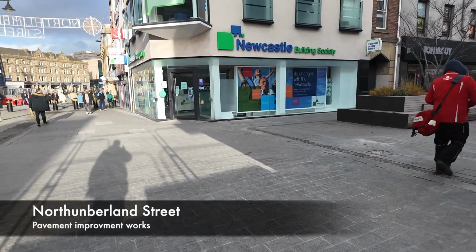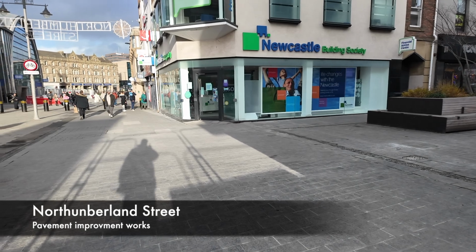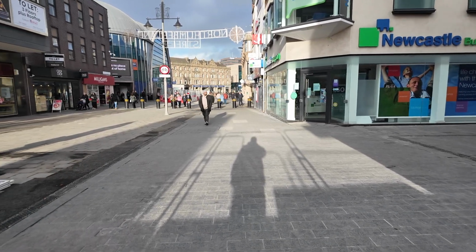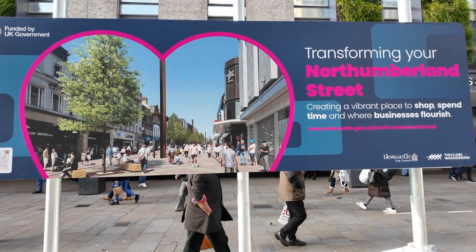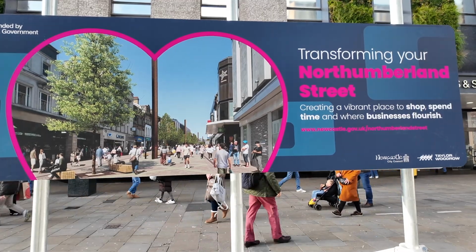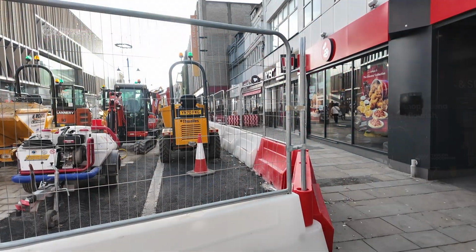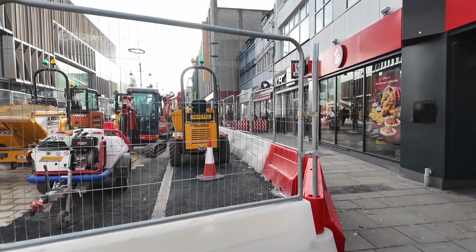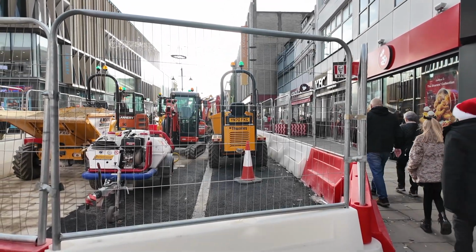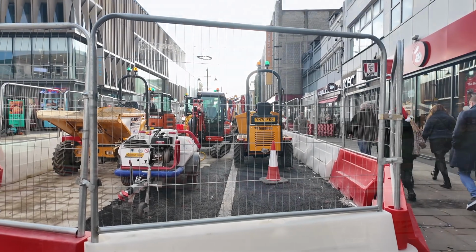And finally, onto Northumberland Street, where the pavement regeneration works are continuing. As you can see, a lot more has been finished, with a new sign being installed to give you an idea what it looked like when it is completed. I think they may have also wrapped up for the Christmas break, as all the machinery has now been moved into one area of Northumberland Street.